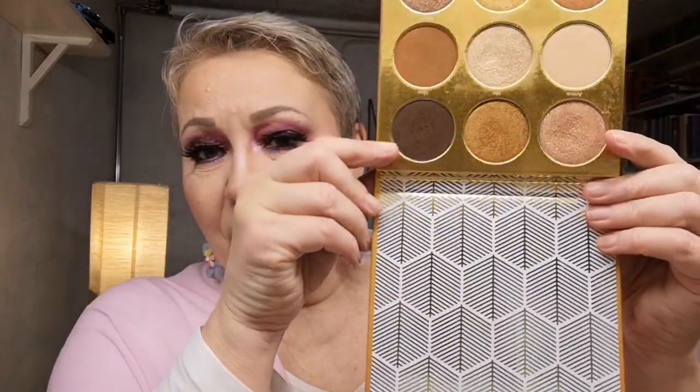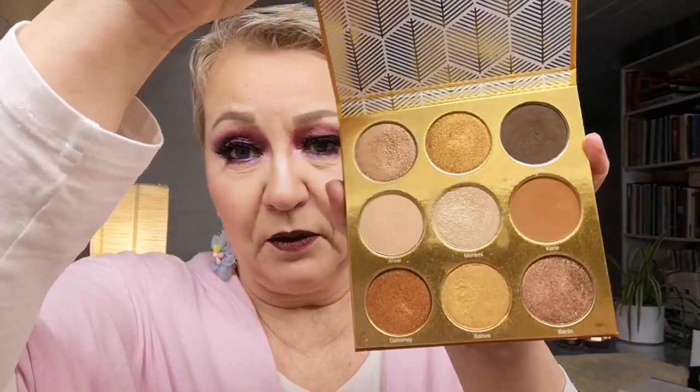So back to Juvia's. This one, the Warrior by Juvia's. As I said, I love this. I love the packaging. This, to me, I guess it's not Art Deco, but it gives me Art Deco vibes, and I love Art Deco. This is, of course, some tribe stuff, I guess, I don't know. And these are warm neutrals, which I don't like the best.